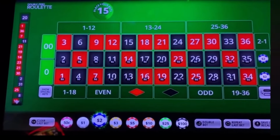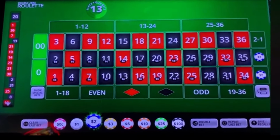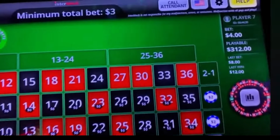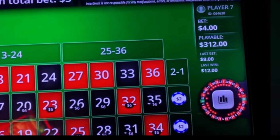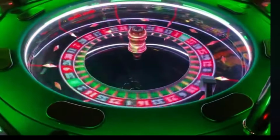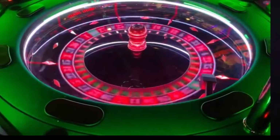And we're going to go to first and second column this time as we move the bets around the board a little bit. And we're sitting at 316. So still have a little work to do, but better than halfway to our 330 goal. And here we go, spinning again.